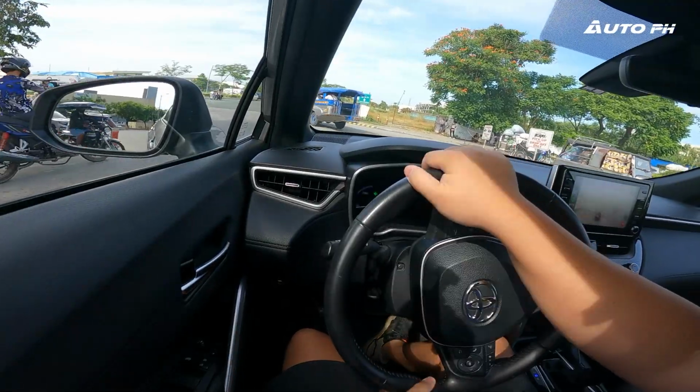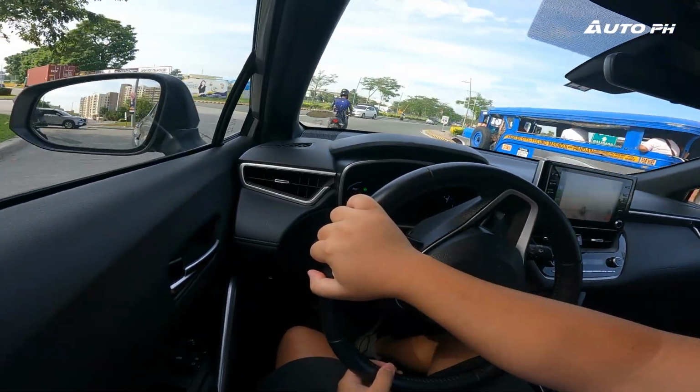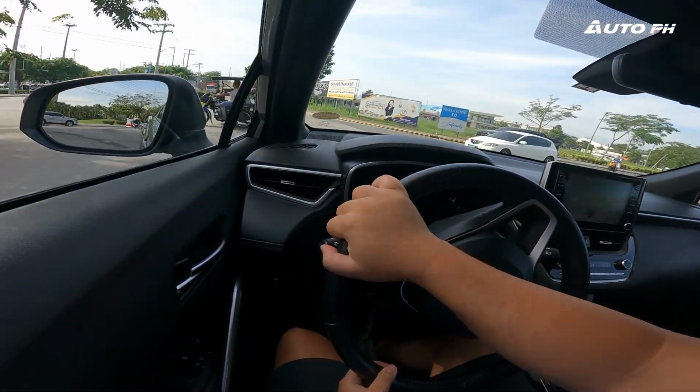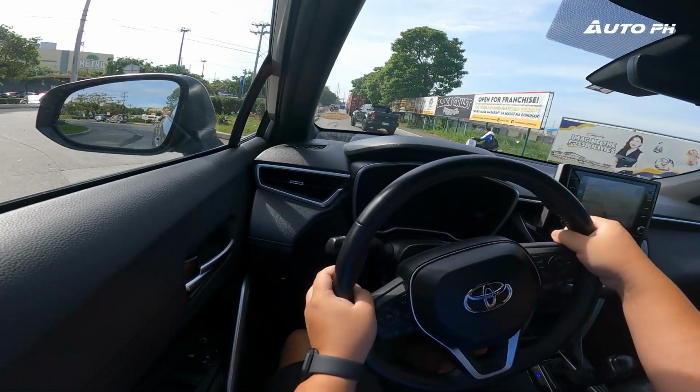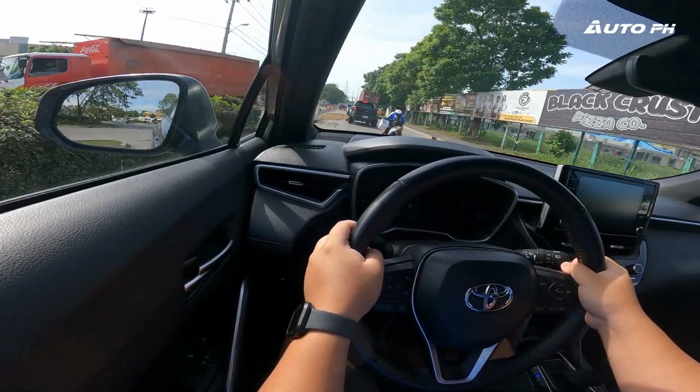When it comes to visibility, there are no complaints as well, because we have a really large view outside, and then we also have this quarter window over here at the door, so it really helps. And the side mirror placement is also really good. Of course, we also have blind spot monitoring, so there won't be a problem when you need to change lanes if you cannot see the vehicle in your blind spot.